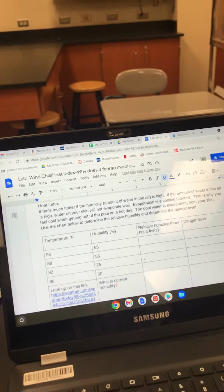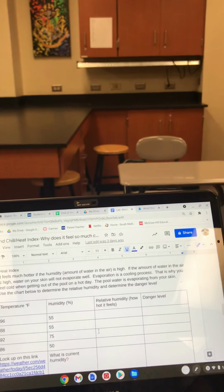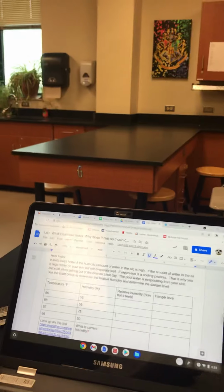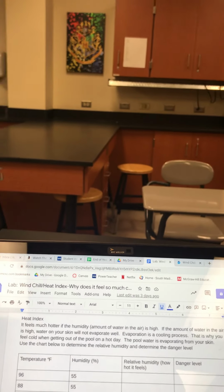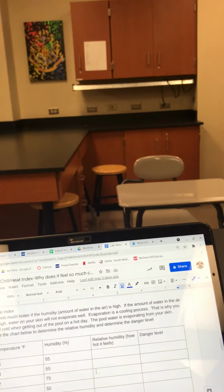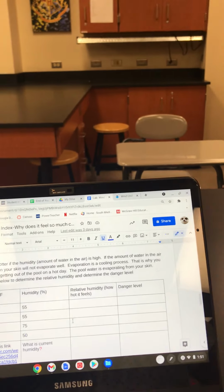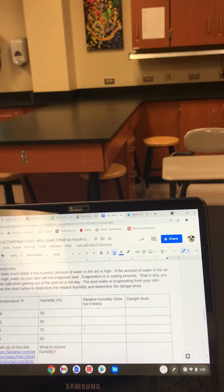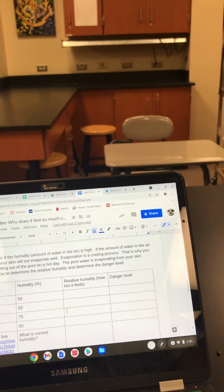The last part is the heat index. It feels much hotter if the humidity, the amount of water in the air, is high. If the amount of water in the air is high, water on your skin will not evaporate well. Evaporation is a cooling process. That is why you feel cold when getting out of the pool on a hot day. The pool water is evaporating from your skin. Use the chart below to determine the relative humidity and determine the danger level.